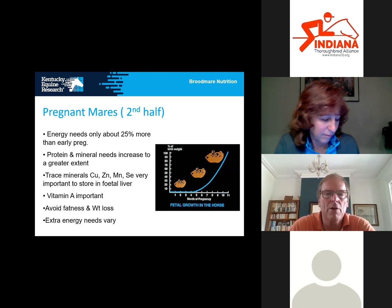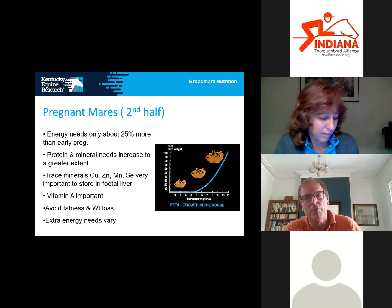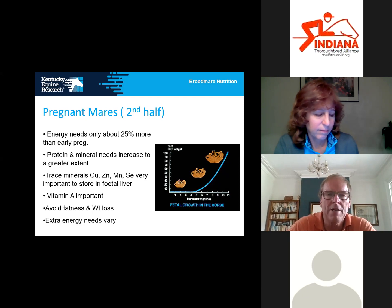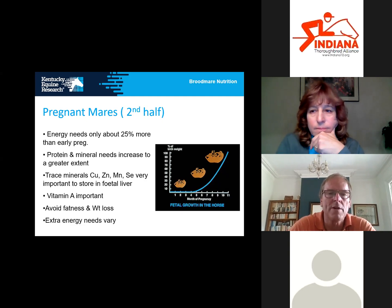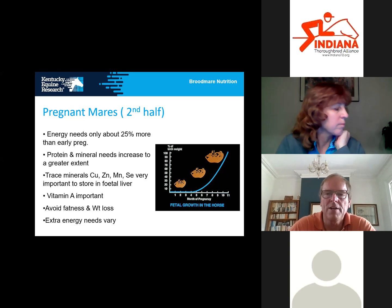Extra energy needs will vary depending on what time of year it is in the second half of pregnancy, and what pasture intake in terms of quality and quantity you have. So there's no one size fits all. And one of the things that's difficult is writing feeding instructions for a feed tag, because the concentrate feed should be to complement the forage, and often you've got really massive differences in forage quality and quantity that mean you have to have significant variations in concentrate intake.